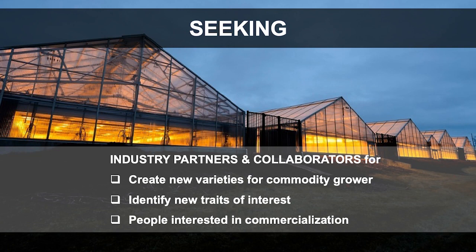WCIC has a substantial capacity as a facility with over 100,000 square feet total, 30,000 square feet of lab space, substantial, unique growth space for small plants and growing those plants all the way to adults and to produce seed. And so we have the capacity there to take on a number of projects, and we are seeking collaborators to help take advantage of that capacity and to advance us towards producing new hemp varieties.